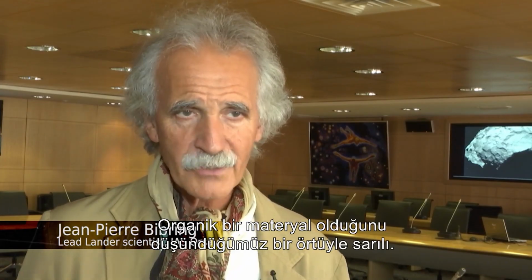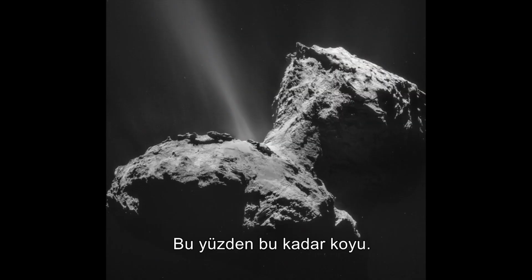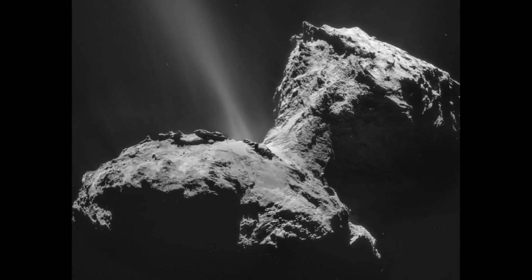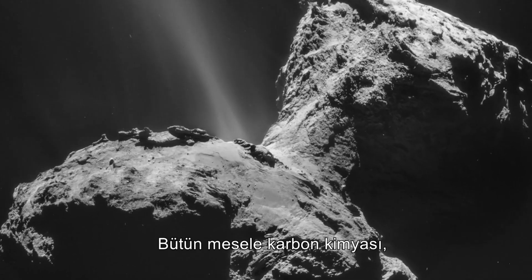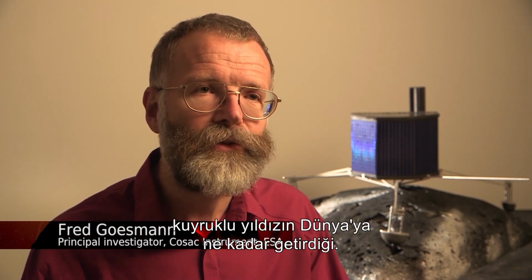There is no ice at the top, so it's covered by a mantle that we consider is essentially made of organic material. That's why it's very dark. And this material is one of the key things we would like to explore and analyze. These organics may hold the secret to life on Earth. What it's all about is the carbon chemistry. How much did the comets bring to Earth?